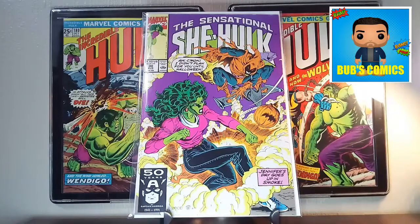I had two different groups from a haul today. I went to the Peddler's Mall the other day, and then I also had some pickups. My LCS does comic auctions basically 24 hours a day on Facebook, so I'll pick up a few things here and there when they have a good deal, and then I'll swing by the shop and pick them up, usually on Wednesdays or Fridays, and pick up whatever new comics they have. Lately they've not been having any new comics, so there I am.